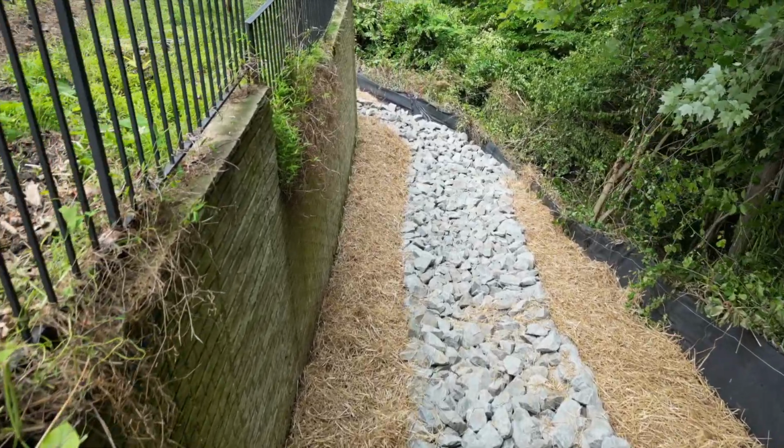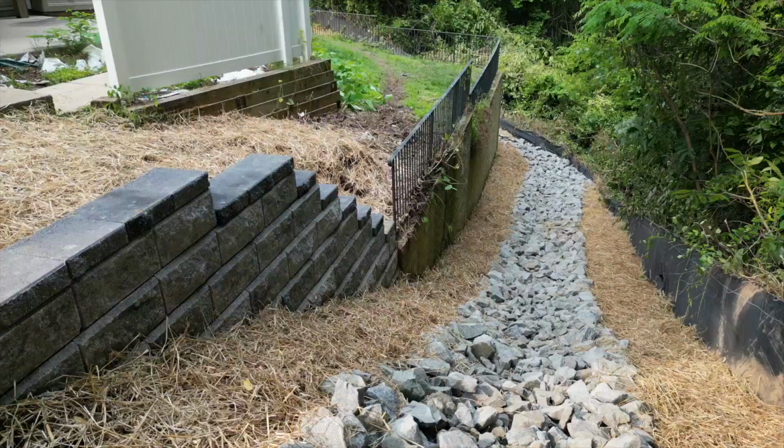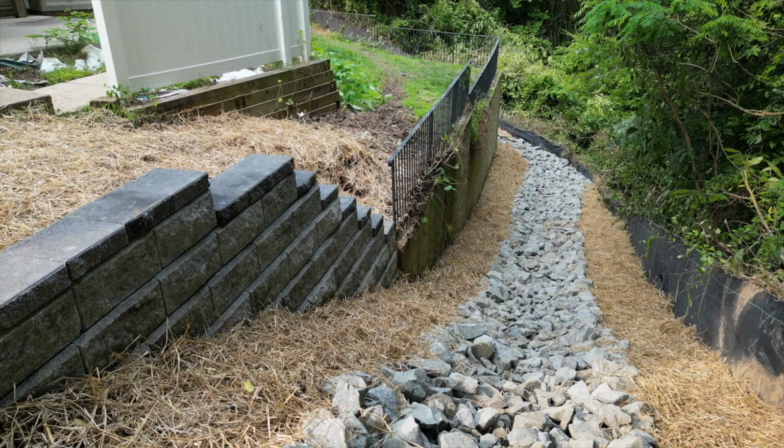This is something you can do in your backyard. If you have a hill and you want to create a nice flat area, put one of those beautiful walls in. We can flatten everything out for you. We get great drainage and it looks nice.